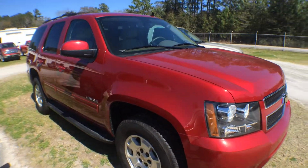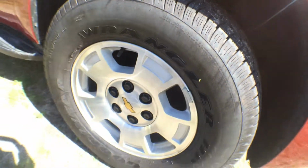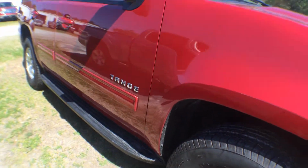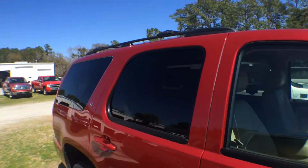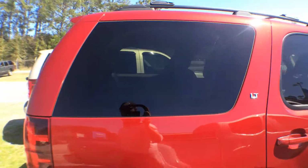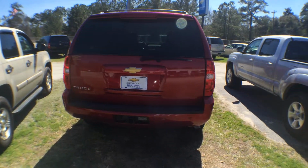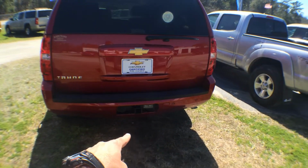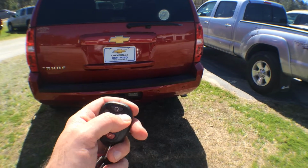Body's in good shape. Tires are like brand spanking new. Alloy wheels, you got your running boards, roof racks, LT package. She's a pretty one. Looks like we got a tow package in the rear and backup sensors. Remote start, let's go ahead and unlock her.